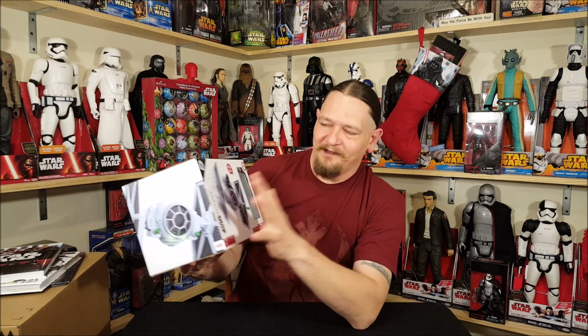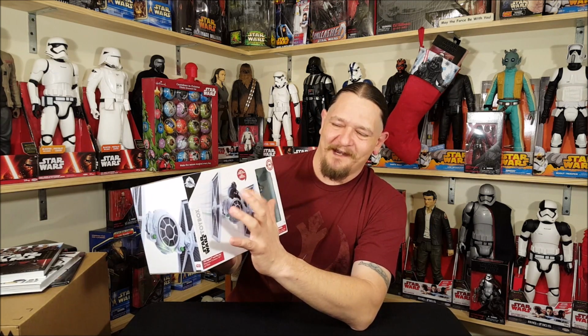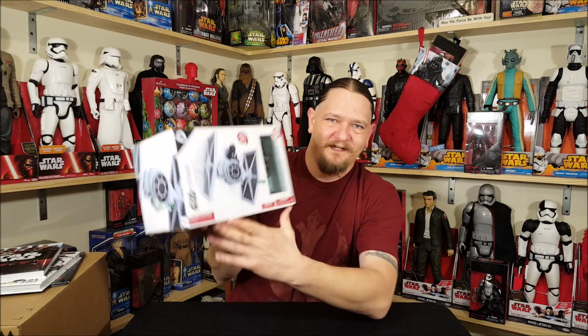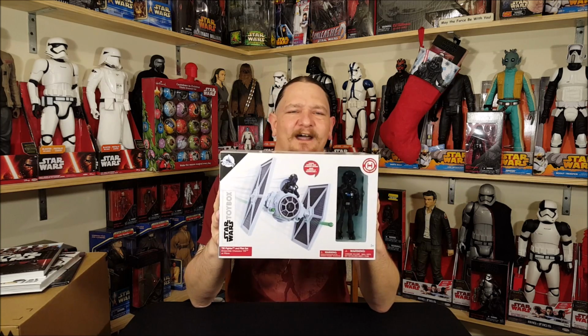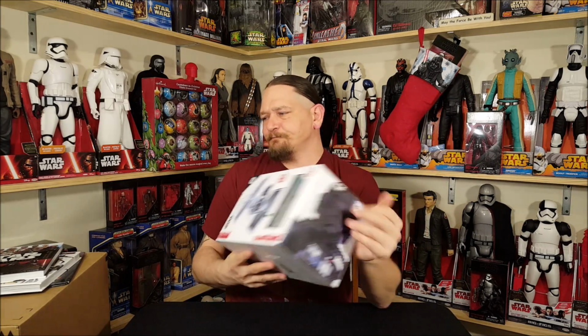I like the design of them. I like the way they look. I just wish they'd maybe made the ships a little bit bigger so you could actually put the figures in the cockpit and then close the door. But we'll unbox it. We'll see what we're going to get ourselves into here. But Toy Box TIE Fighter from the Disney store.